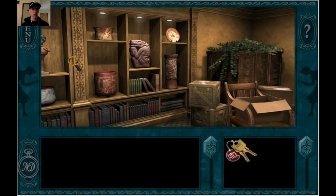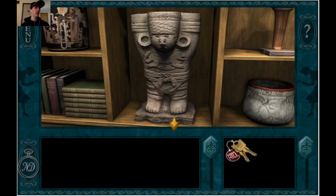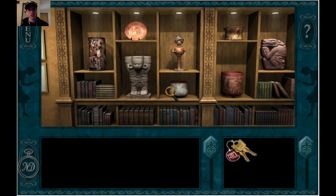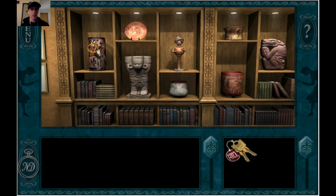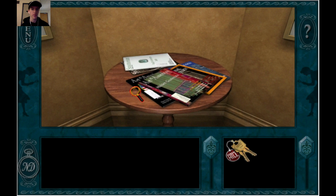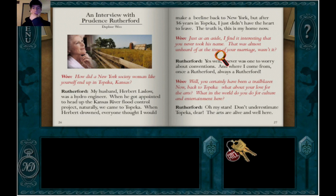Let's just explore this area here. This is one of the first games in the series that I have barely touched. I've seen someone else play this, but I myself have not really touched this. It takes place in Washington D.C.